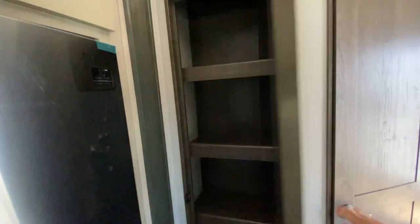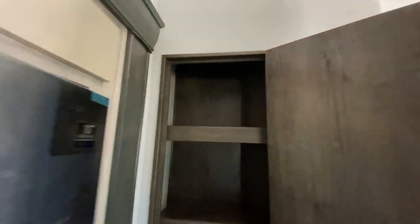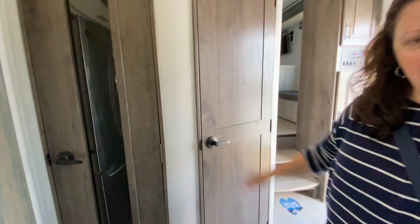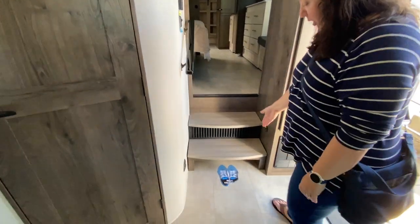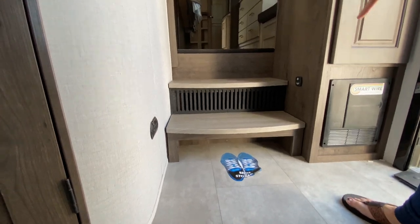So then there's the additional pantry as well. Oh, yeah. There's definitely something up there. Huge. Oh, yeah. It's really deep. Oh my gosh. Nice. They feel very solid. So the steps are just much wider than our current steps. And it also has shoe storage, which Paul actually put in our camper.